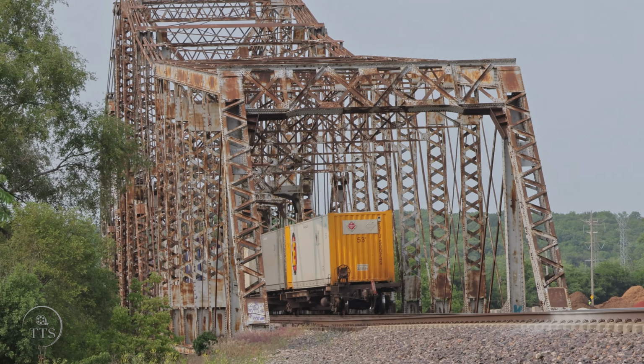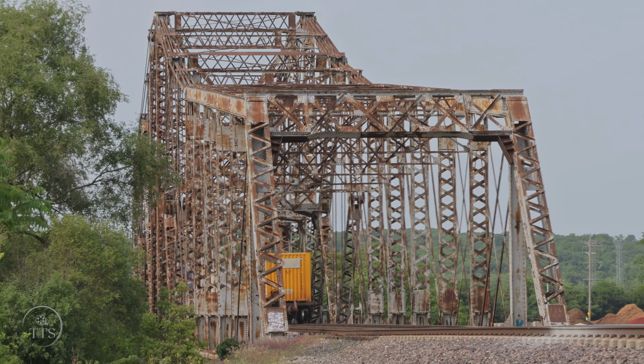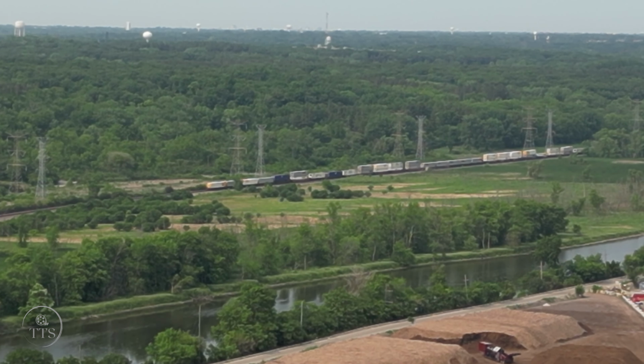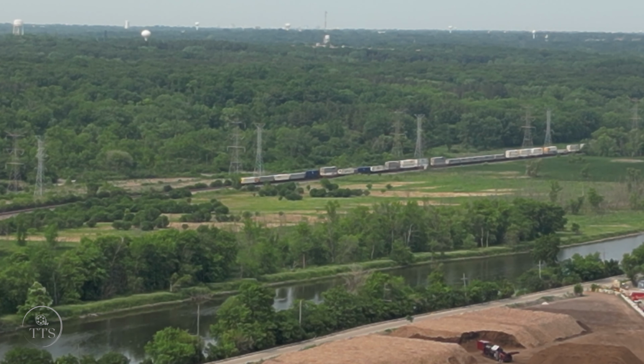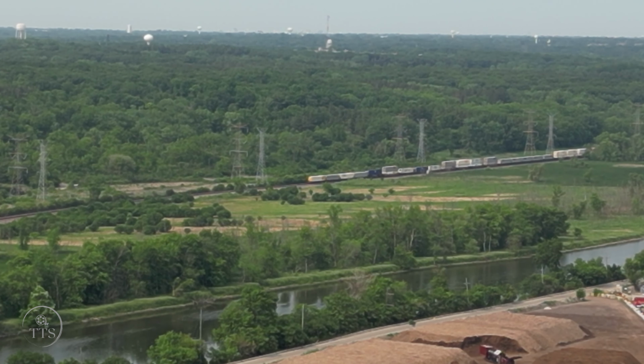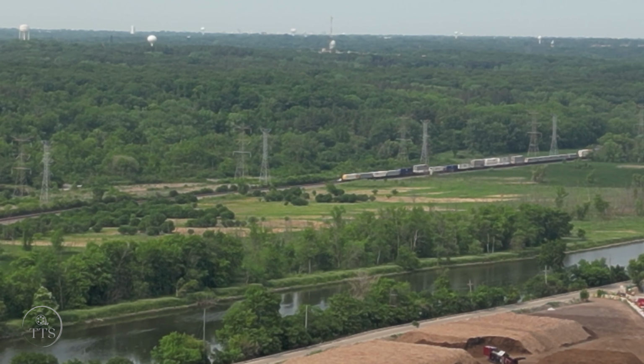And there she goes, going under the Lemont Railroad Bridge, built in 1898, at a cost of about $89,000. So well over 100 years old, still in use.